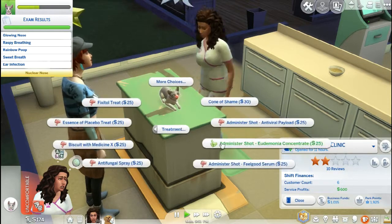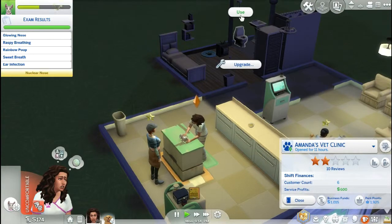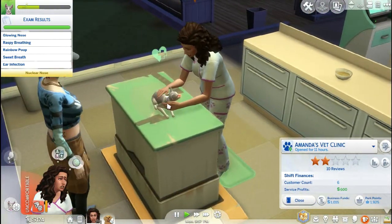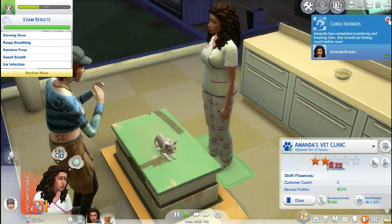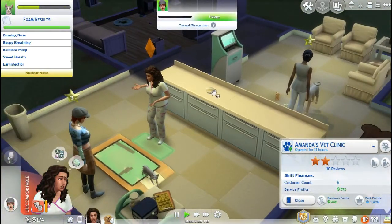Nuclear nose. What's the treatment? I mean, it's a shot. Eudaimonia concentrate. Okay, give that. And then I'll also use the toilet right after. Cool. Chloe is gonna feel better. That's right.